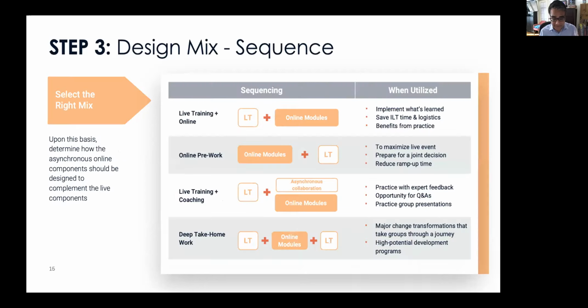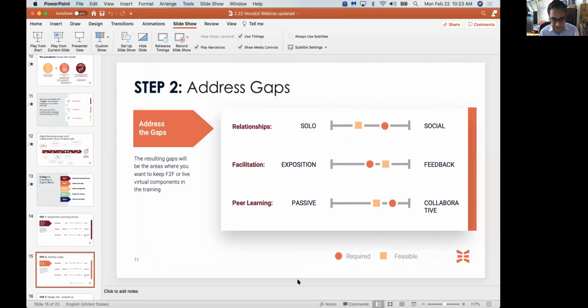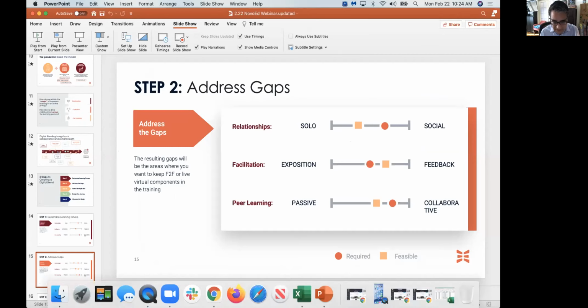So let me take a break here from showing these wonderful slides, and let me show you a little bit of the NovoEd platform and exactly how we address those first two steps, determining the learning drivers and then addressing the gaps. While I do that, I see we do have a question from Brian Sakowski. Thank you. Will you discuss what forms that feedback comes in? Absolutely. We're going to be doing that as part of the demonstration.